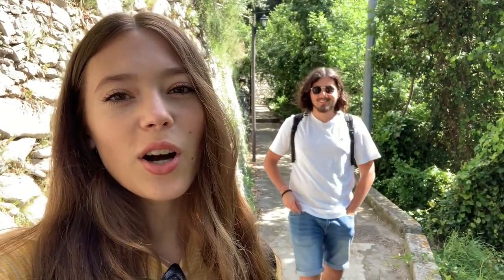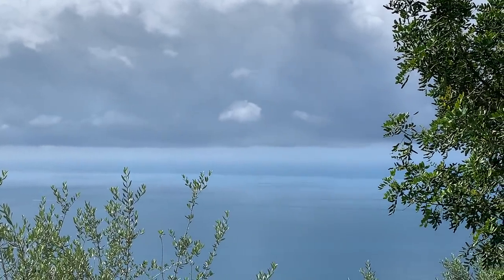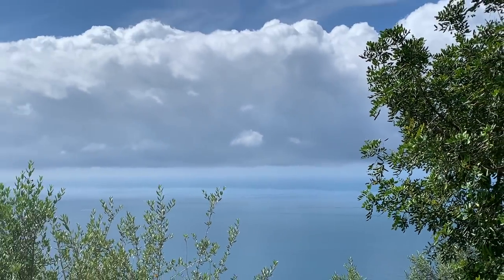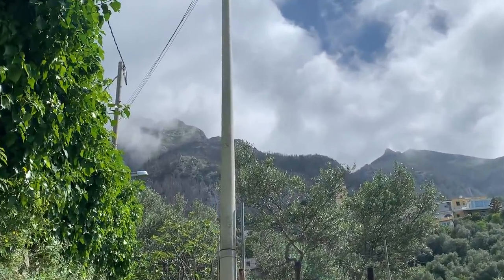So today me and Nicole are going for a walk on the beach and we're probably going to have breakfast there and we'll take you with us. It's sunny at the moment, but there are some dark clouds down there and I'm pretty sure it's raining. Also on the other side, it doesn't look very good.